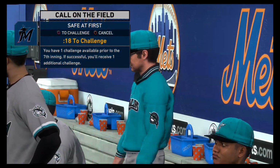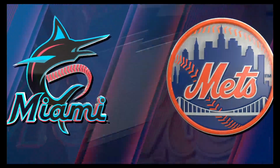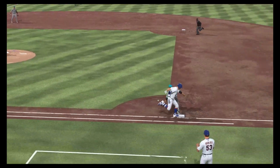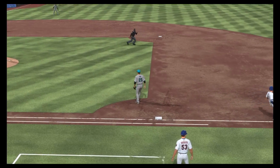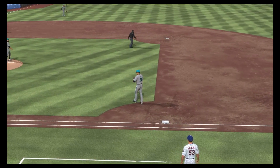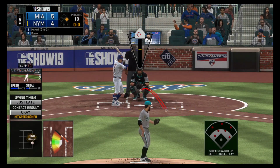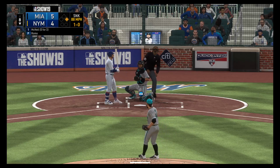And now it looks like they want some time to review that one here, so they'll check with their replay guys. The call on the field was safe, but it was definitely a bang-bang play and tough for us to tell at full speed. Yeah, Matt, definitely a close play right there. And we're going to take another look at it right here. Boy, that's just so tough to tell for sure from that angle. So we'll see what the decision is from the dugout, whether they want to challenge or not.